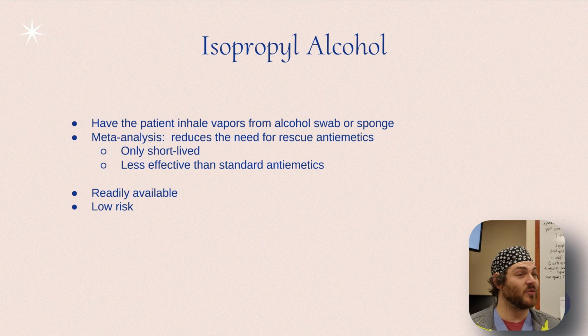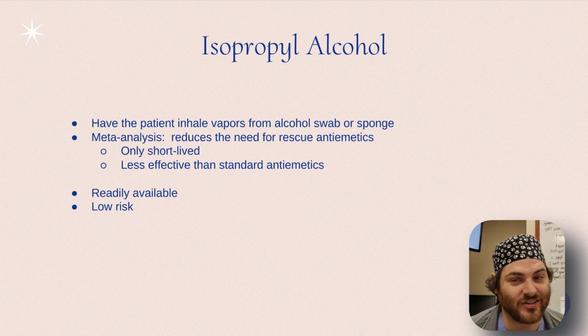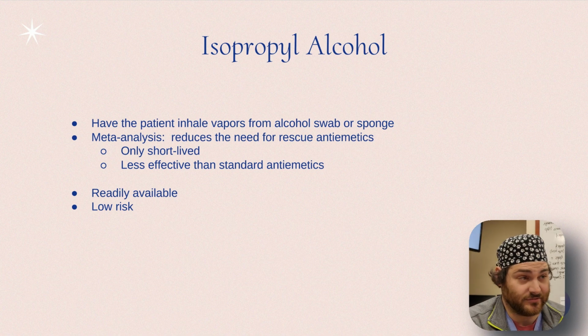This does seem to work. It reduces the actual need for rescue antiemetics, meaning that it would theoretically have a longer duration of action than what it looks like. So, I don't know, it is a short-lived thing. When you take it away, it does seem to not work as well. But it reduces the need for rescue antiemetics, which are kind of contrasting ideas there. But that's what I found on it. It is less effective than standard antiemetics, but it does seem to work.